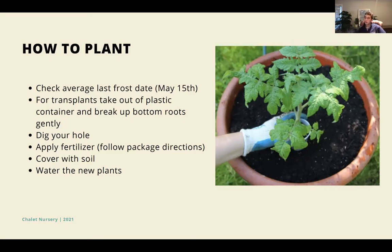The reason you do this is when you water them or it gets water from the rain, it soaks up and absorbs downwards. So it hits the top, and the fertilizer in the bottom will also be activated, so the roots down there can also be getting the benefits from the fertilizer.